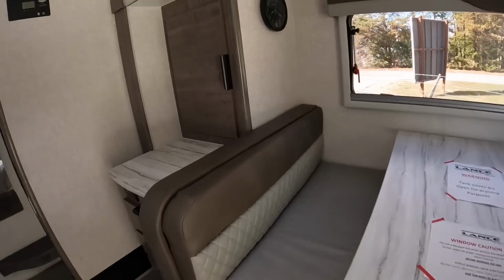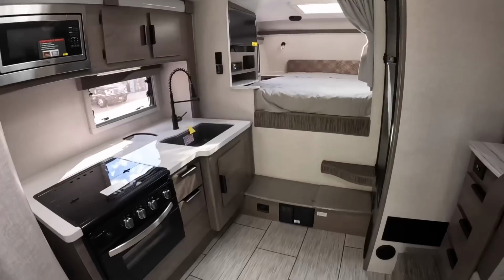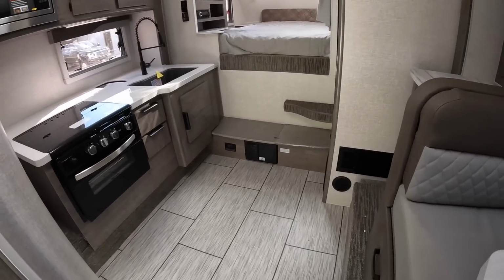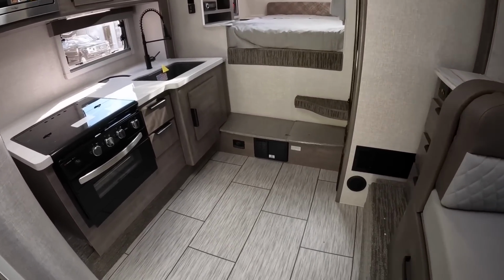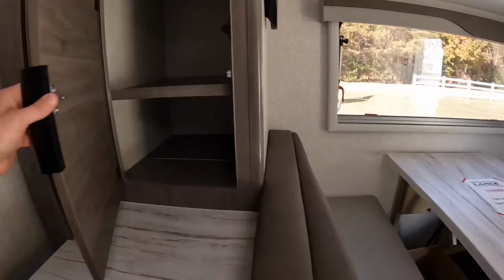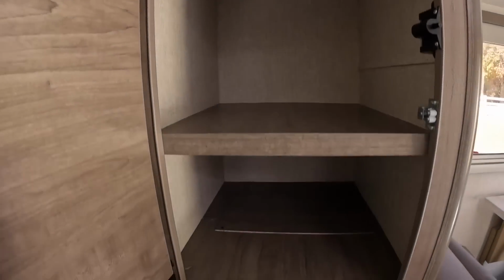But one thing that I really love about this camper is how wide it is. There's not another truck camper out there that Lance makes that's this wide on the inside. They actually advertise that you can square dance in this thing on the website. That's cute.